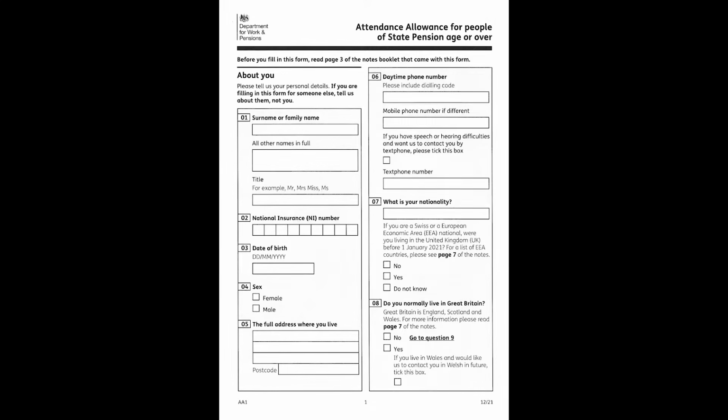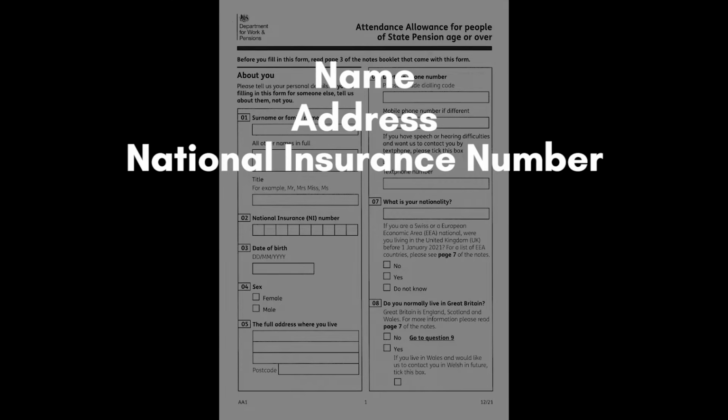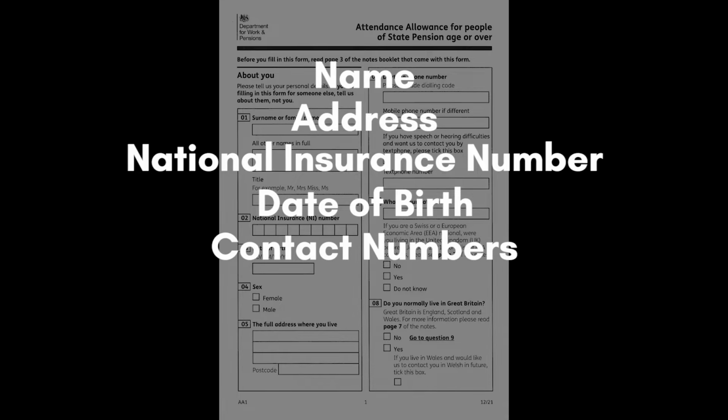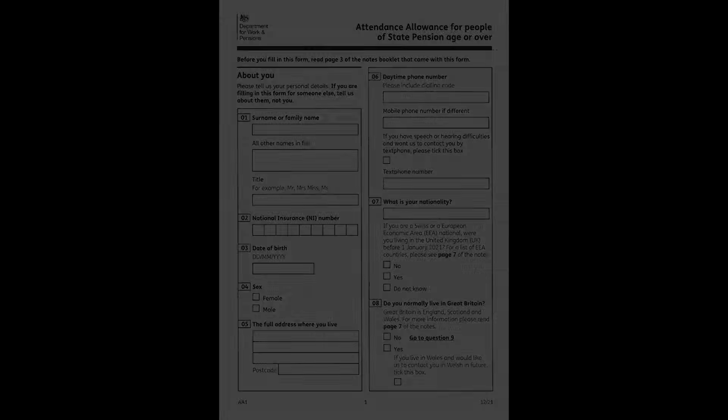Completing an attendance allowance form. You will need to put in your name, address, national insurance number, date of birth and your contact numbers, as well as your nationality and if you are a Swiss or European Economic Area national.